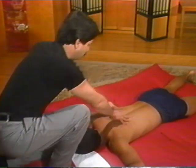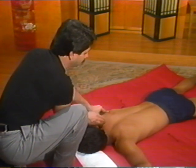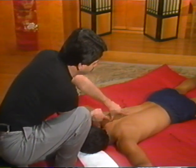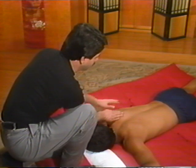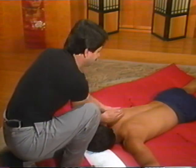That's line number 2. The third line is the one that goes around the border of the scapula. It starts up at the corner of the scapula up here. Our thumbs will be pointing in the same direction, fingers down, thumbs away, except that the scapula in this position with the arm up has rotated out slightly. The bone moves slightly to the side.